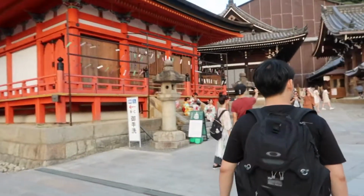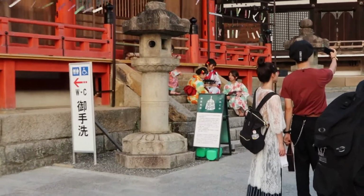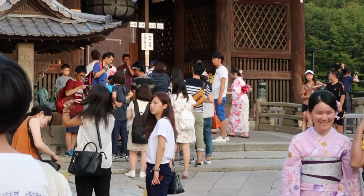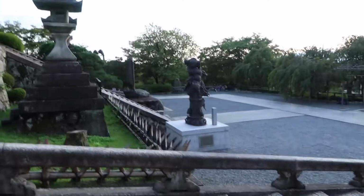Summer festival, lots of geisha looking ladies around. I think it's summer festival time. More there. They're everywhere. Kyoto, city of geisha.